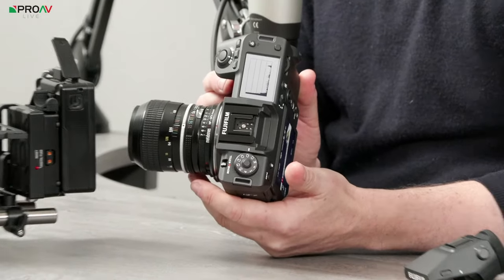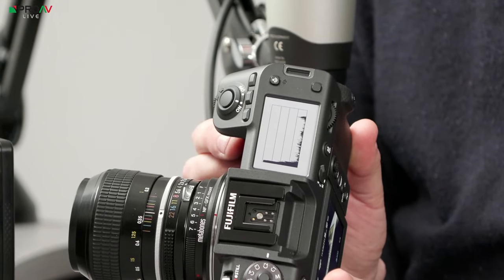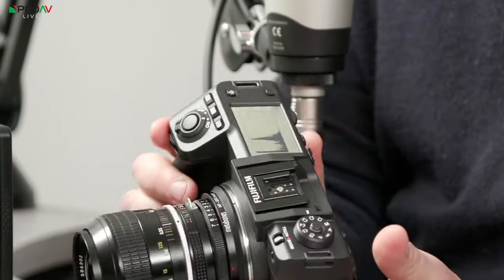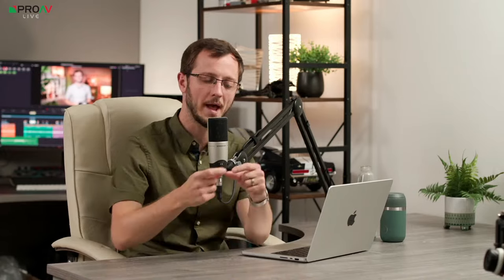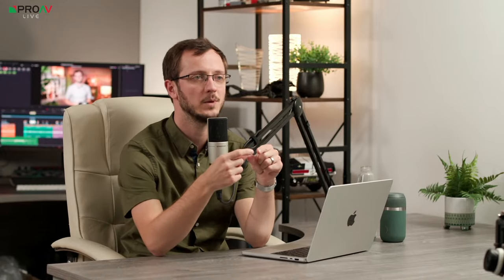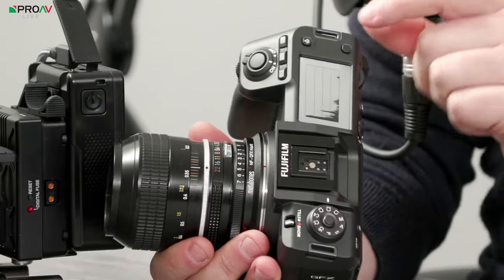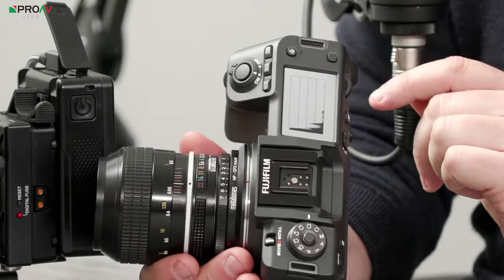We haven't talked about this screen on the top at all because we've been focusing on the video rig. So let's talk about this screen on the top. We've seen this on a lot of their other cameras where it's quite a small screen on the top. This one is huge. It's actually a proper screen. It's an E-ink display, and I can have it that way, or I can have it that way, which is probably slightly clearer for you.